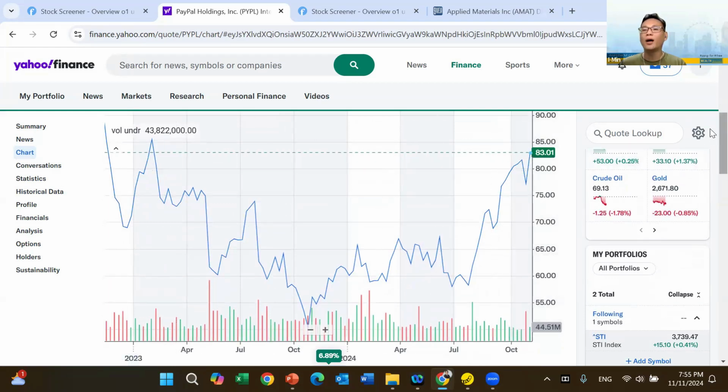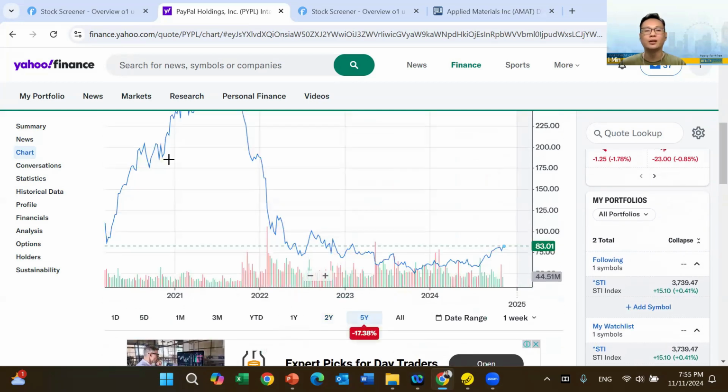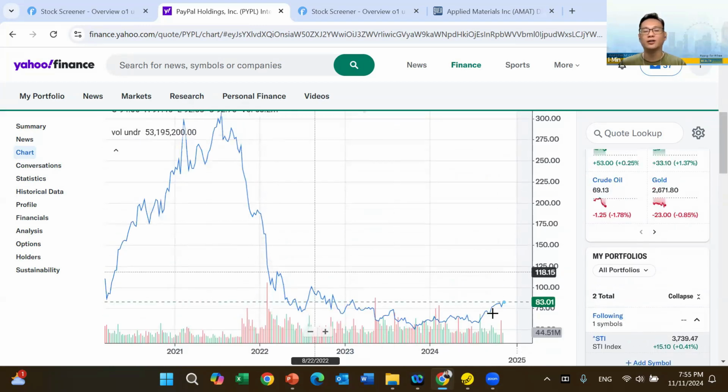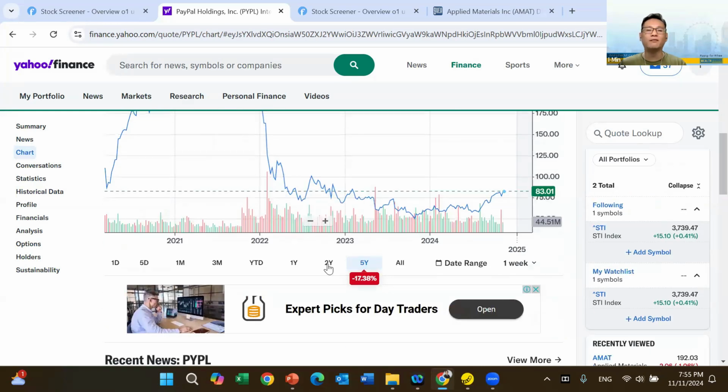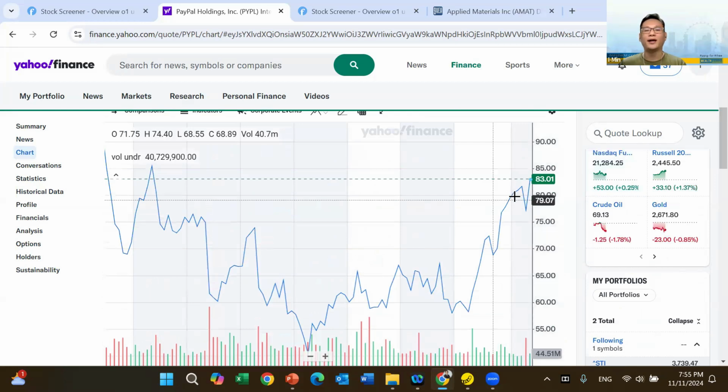The reason why I can still accept it is because if you look at the 5-year, can you see? From a 5-year perspective, it's actually not very high. Of course, again, up to you. If you want to be very strict, if you just look at the 2-year, it's on the high side. But after a while, you realize that finding a stock that perfectly passes all my 4 criteria is not so easy. So that's why this one I can accept.